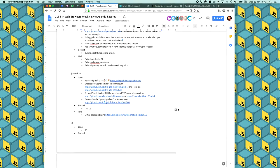Anyway. So that's done. Another interesting thing for you guys is if you're using Meteor, which I know some of you have in the past, you can or will soon be able to bundle it in Meteor.